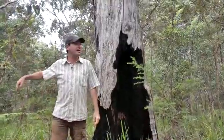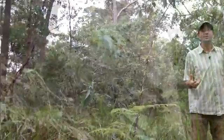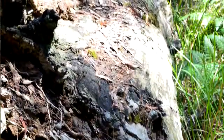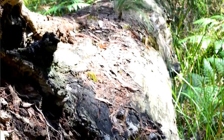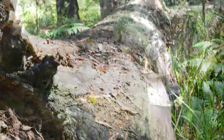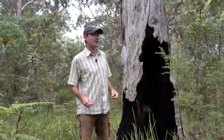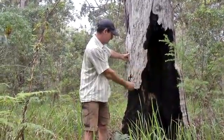Around us there certainly are fallen logs, and fallen logs have value, but there'll generally be branches falling off old growth trees which create fallen timber for the lizards and the small mammals, and certainly Hastings river mice. They love getting in amongst fallen logs, but when fire comes in a single event and burns around a tree like this, you can't replace that.